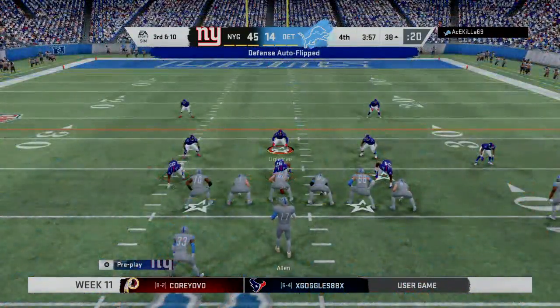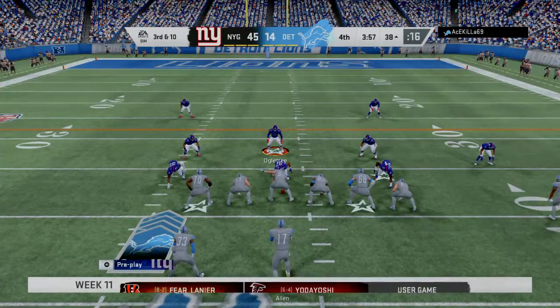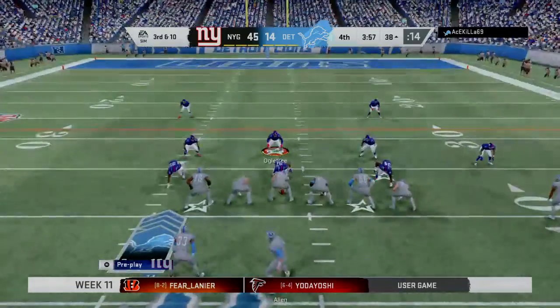The Lions on third down, 2 for 5 to this point. This is third and 10. Watch tight. Tight is right. 3 down, 3 down.